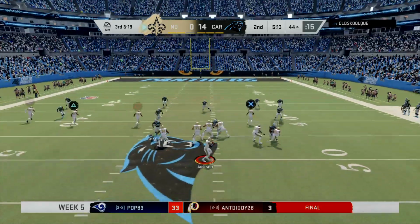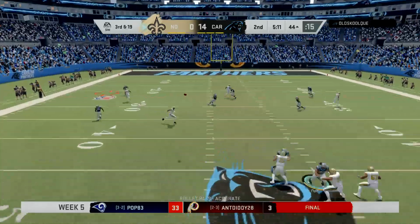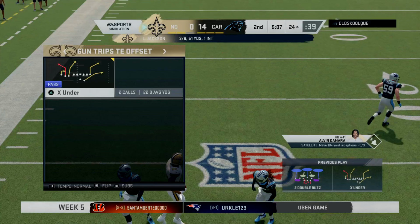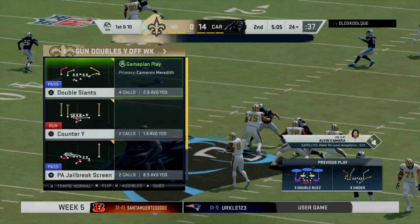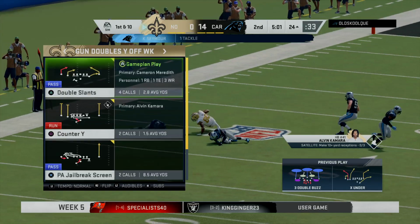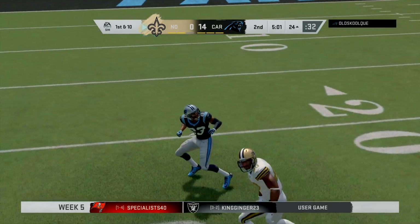From the gun, Jackson. And he goes down, but not before getting this inside the 25. And they're going to have another first down as the tackle's made at the Panthers' 24-yard line. And the Saints first down.